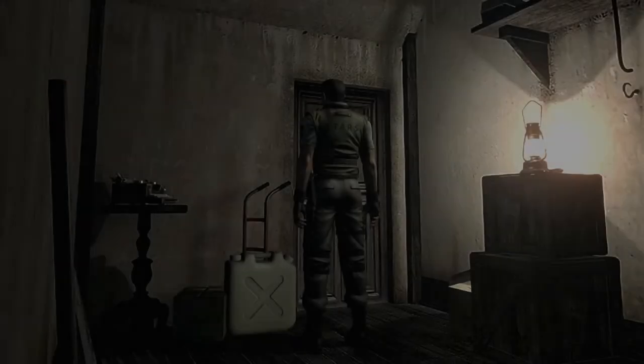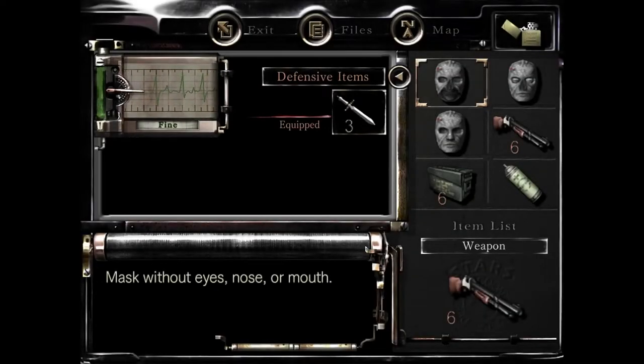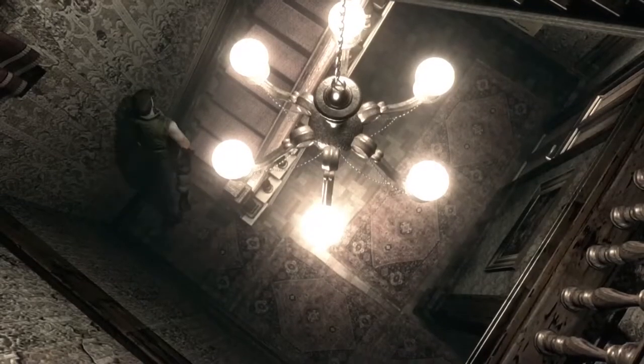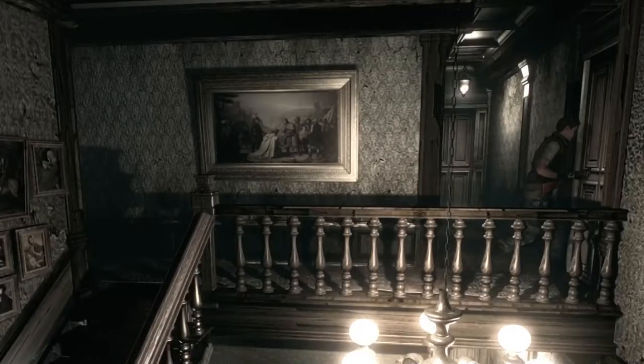Oh, he's bear. Can we fight barefisted? No, we can't. So we're gonna actually have to equip the shotgun. Kind of forgot that part. Okay. So we go back upstairs and all the way back around to the graveyard. Which way is upstairs? This way is upstairs. Okay.